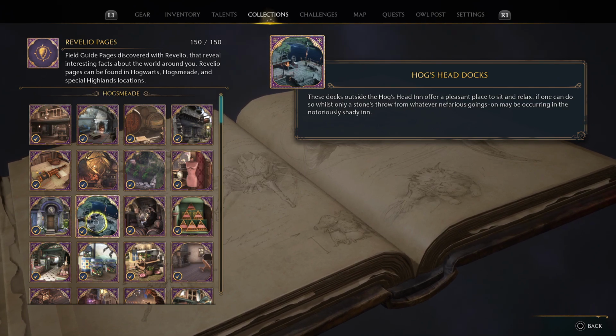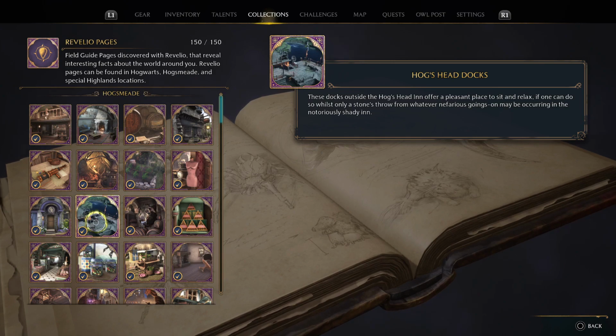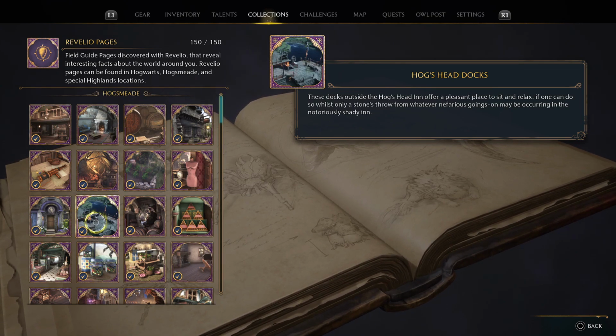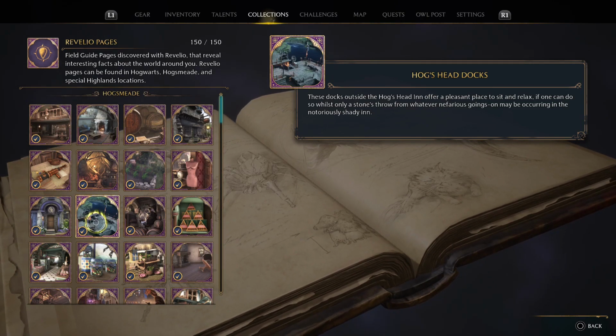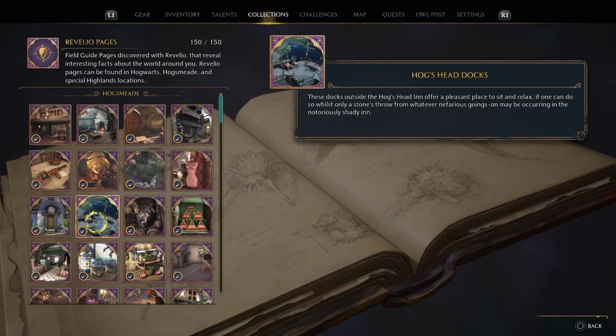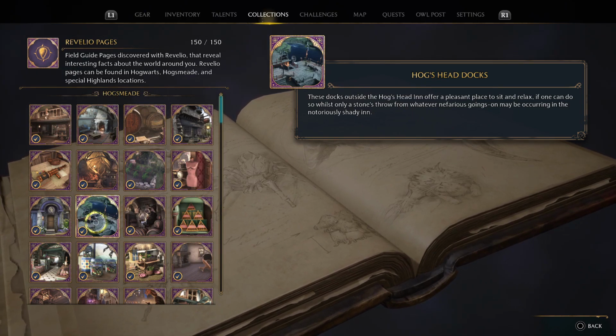Hogshead Docks. These docks outside the Hogshead Inn offer a pleasant place to sit and relax, if one can do so whilst only a stone's throw from whatever nefarious goings-on may be occurring in the notoriously shady inn.